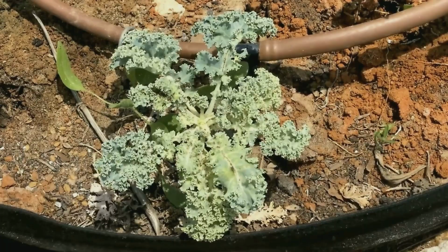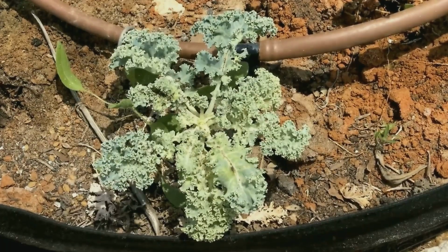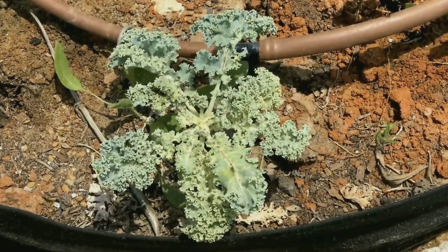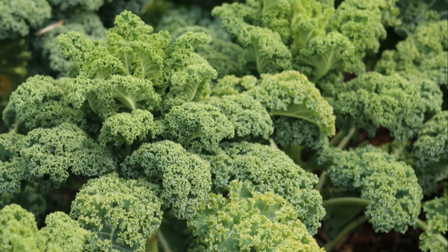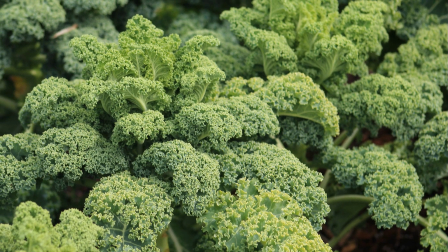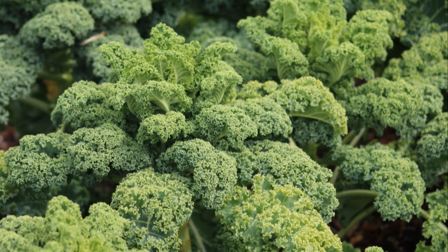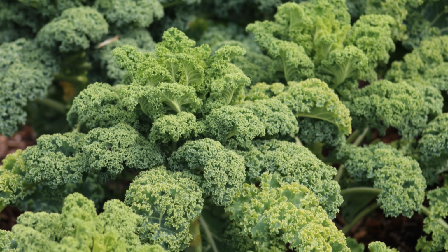Kale actually prefers cooler temperatures, ideally between 45 to 65 degrees Fahrenheit. This range allows the plant to thrive and develop its best flavor. It can even tolerate frost, making it a great choice for extending your harvest into the cooler months. Imagine fresh kale from your garden well into autumn.